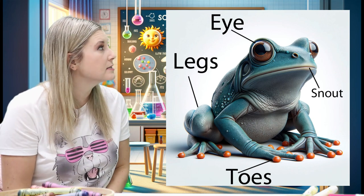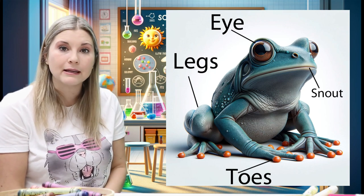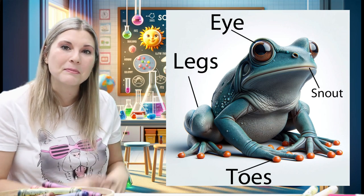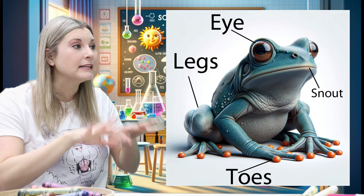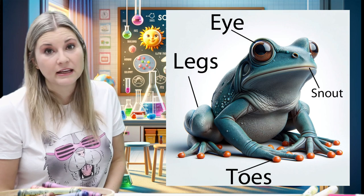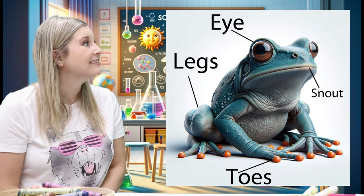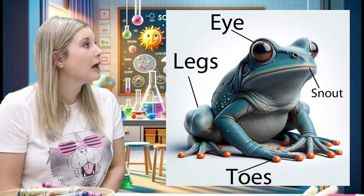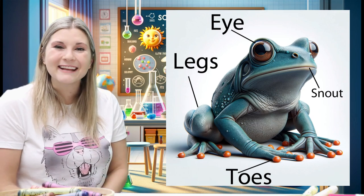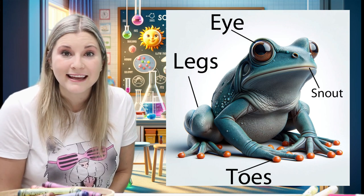They have toes. Now what's cool is between the toes, they have webbing, which is skin between their toes, to help them swim so they can pull the water easily like a paddle. It can help them swim. And that's something that's a little bit different from what we have, isn't it? They have webbing to help them swim all the time because they swim a lot. All right, that's great. Thank you so much for learning about frogs with me.